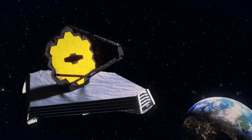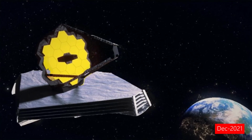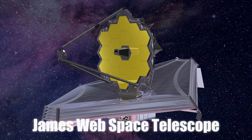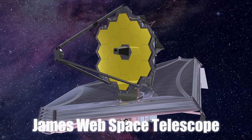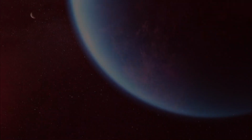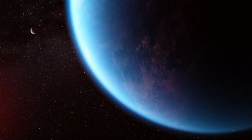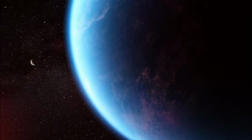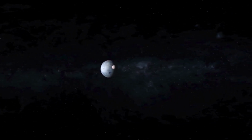The James Webb Space Telescope, launched in December 2021, was specifically designed to explore the deeper mysteries of the universe, offering unprecedented clarity and insight. Unlike previous telescopes, JWST is capable of observing distant planets in incredible detail, peering into the very atmospheres of exoplanets like K2-18b. This particular signal caught its attention because of the way it behaved, almost like a beacon emanating from the planet's atmosphere. The telescope's ability to detect chemical compositions in distant atmospheres made this discovery even more compelling.